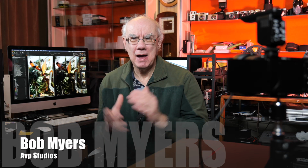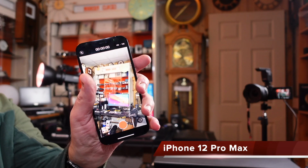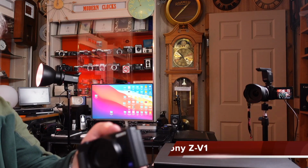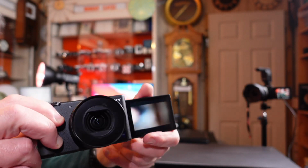If you're regular here, you know I review many photographic, audio and video related products. Well, today we're comparing two cameras. Well, one's a mobile phone and one of them is actually a camera. But I did this comparison because I wanted to see how good the iPhone 12 Pro Max, which we have here, lovely, excellent piece of kit, will work against the fantastic little Sony Z-V1, which we have here, with its articulating screen and what have you.